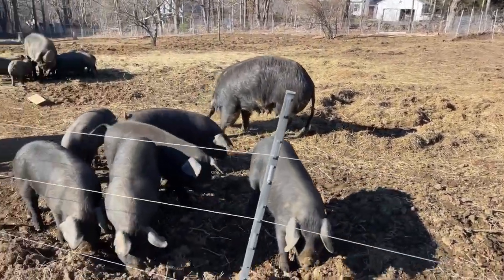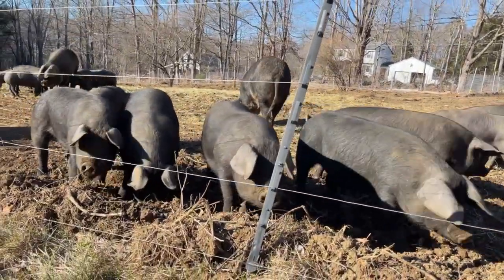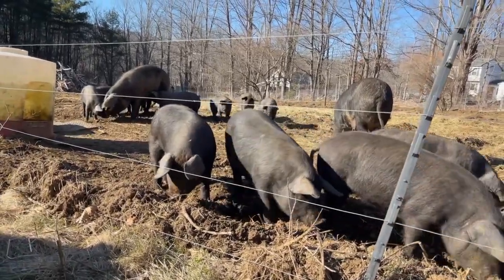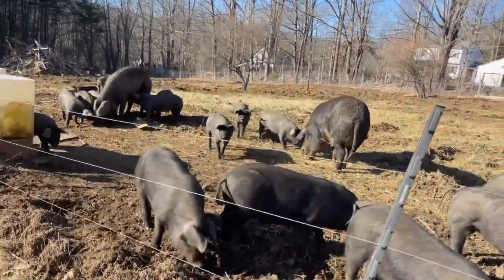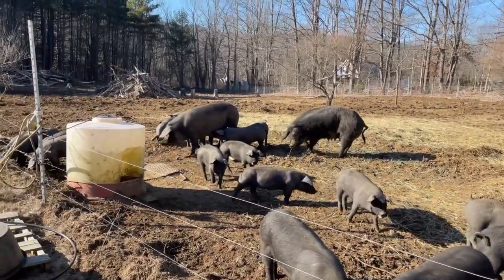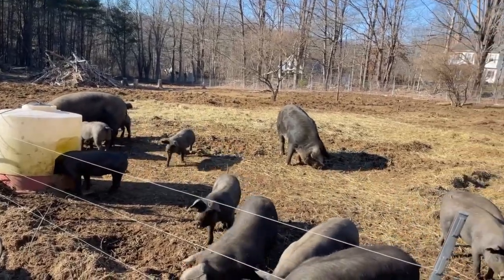During winter, they really mess up the ground in this particular area. The ground should have been frozen by now, but with the winter we're having this year, there's way more mud than I would like. During summertime, when I have better access with water, they get moved on a weekly basis or before they can really affect the ground.